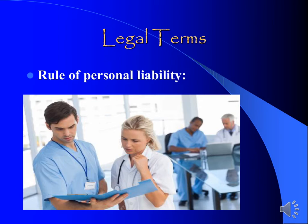The rule of personal liability is that every person is liable for his own tortious conduct or his own wrongdoing. A physician cannot protect a nurse from an act of negligence by bypassing this rule with verbal assurance. Nurses are liable for their own wrongdoings in carrying out physicians' orders. This rule is relevant to nurses in the areas of medication errors and administration of IV fluids. Nurses have a legal and professional responsibility to be knowledgeable regarding the IV fluids and medications that are administered.